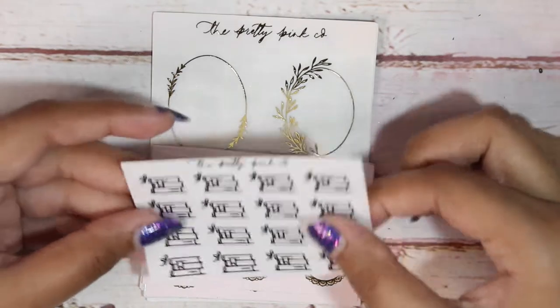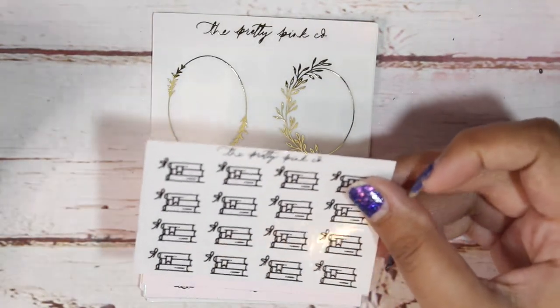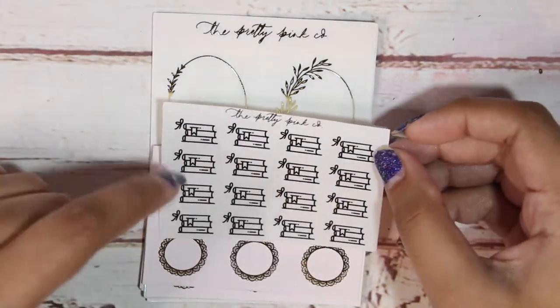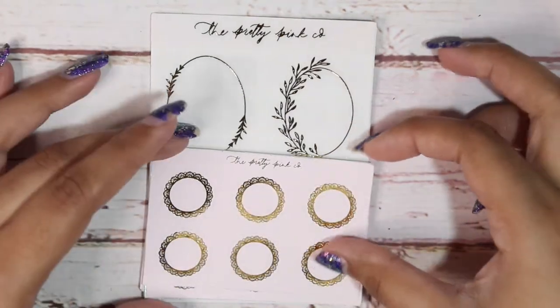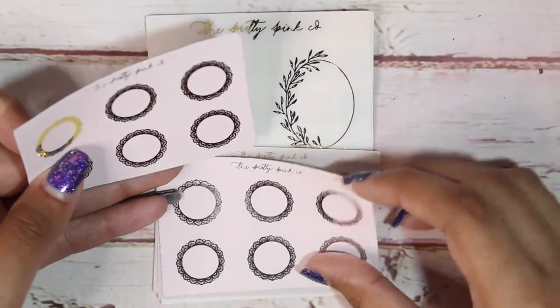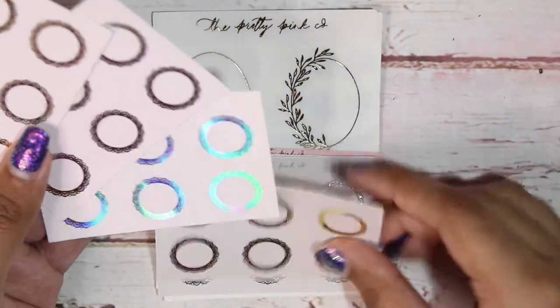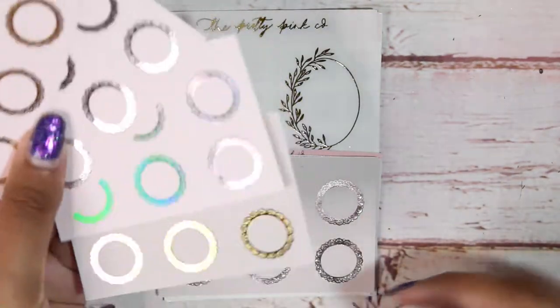And then these are the book icons, and I got these solely in black because I have a bunch of actual multicolor book and school icons, so I just thought these would be super cute to have in black to throw into any spread. And then these were some little scallop circle things, and I believe I got them in all four foils. Yeah, so I got them with the pink underlay in all four foils.